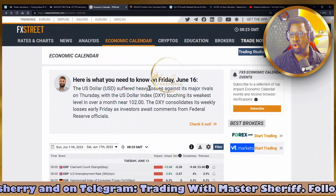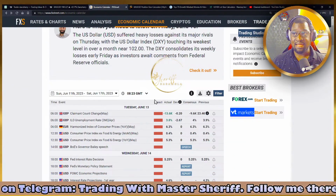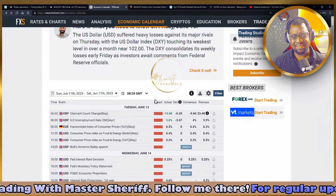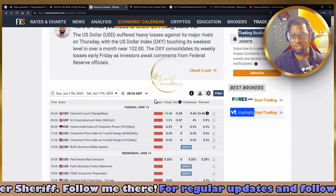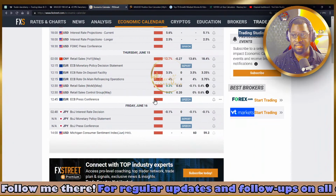All right. So in the last 24 hours, you would have noticed that the dollar suffered heavy losses against its major rival. And one thing we have been seeing this morning, I think I'm beginning to see some traction for the US dollar ahead of the CPI data today. So we are going to be looking at that in a moment. So let's look at what today is coming up with.